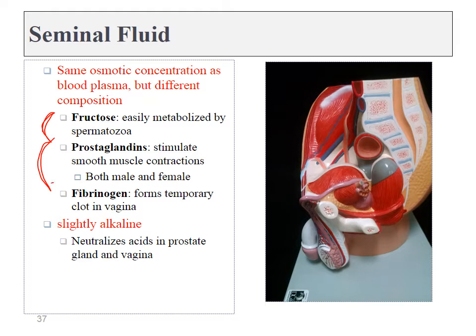Thirdly is the molecule fibrinogen, which, when it gets converted into fibrin, causes semen to form a clot, similar to the way that blood forms a clot when tissue becomes injured. Clotted semen helps to keep semen from leaking out of the female reproductive tract after ejaculation.